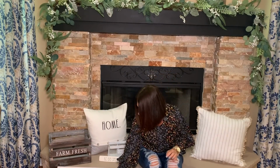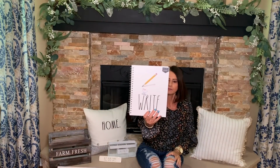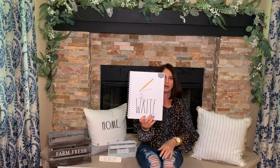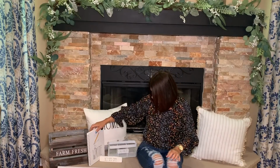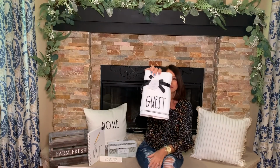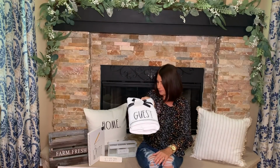And then another cute item that's Rae Dunn was this little spiral notebook here. This was priced $7.99. It says write. So if I have any ideas, I can write them down. But I think this is just going to lay right on top of my desk. This is really cute. And then, not for my office, but I couldn't pass up this little set of hand towels here. There's two of them. It says guest. It's white with the black writing, and these were priced $9.99, and you do get two of them. So I thought these were really cute, and I'll probably use these in my bathroom.